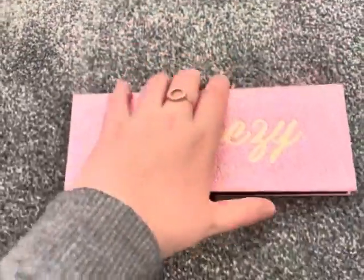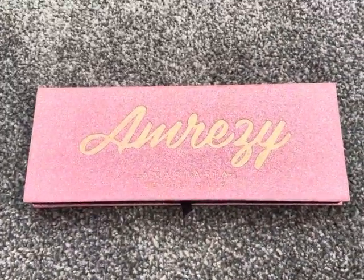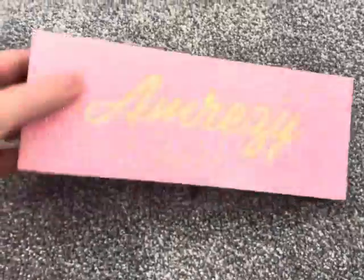And then last but not least, we have the Amrezy palette. So the Amrezy palette, again, this packaging is just beautiful.